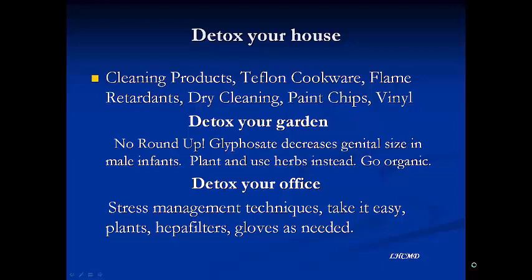Put some herbs out there. Grow some of that cilantro. Grow some rosemary. That's another good one too. Watercress is good. And just have a little cilantro with your dinner or breakfast. Put it in your smoothie.